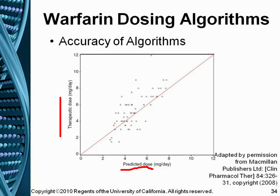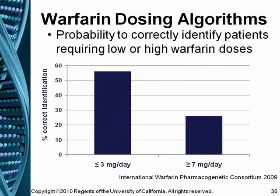Patients who require a warfarin dose which is significantly different from the usual starting dose, 5 milligrams per day, are at a high risk for adverse events by warfarin. Then how likely can a warfarin pharmacogenomic dosing algorithm correctly identify patients who require a dose which is significantly different from 5 milligrams per day? In this graph, a warfarin pharmacogenomic dosing algorithm correctly identified patients who require less than or equal to 3 milligrams per day 56% of the time.